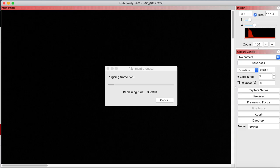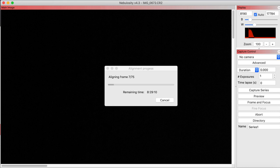So instead, I went ahead and put them into Nebulosity here. What I did was the automatic, non-stellar automatic alignment, which I've had really, really good success with in the past. But unfortunately, the only thing with that is it takes forever. And I mean, forever.